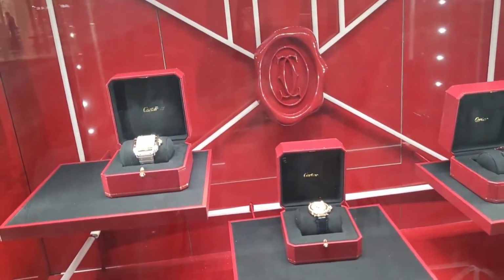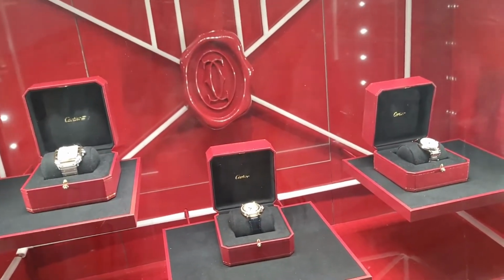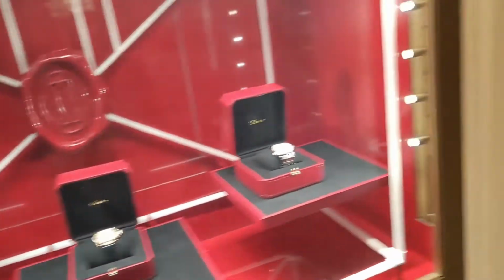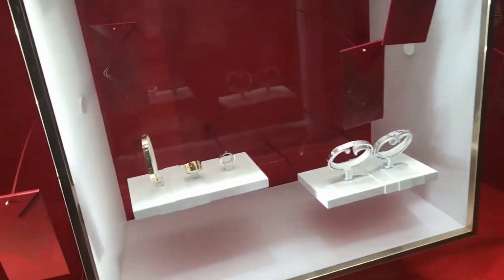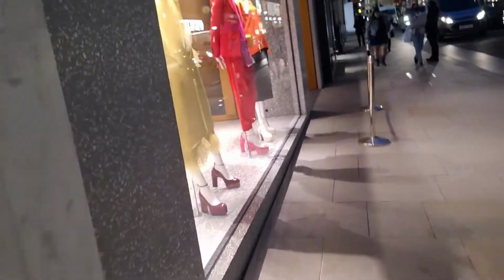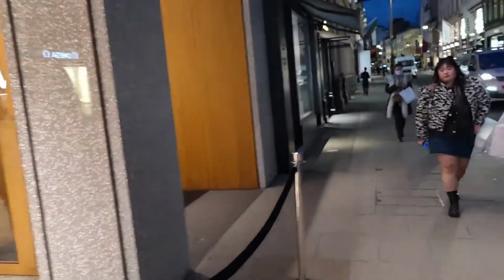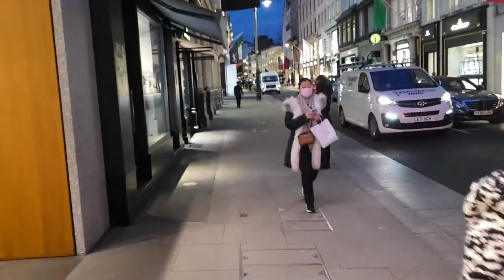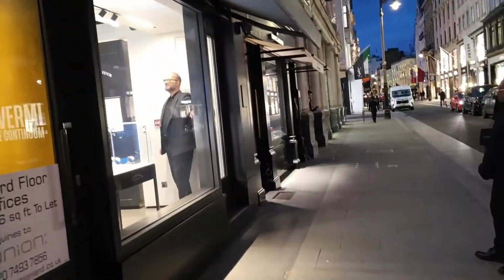Now we have another Cartier down the road, which we'll have a look in the window of in a minute. This is the smaller Cartier. I was going to say it's just a watch one, but it's not. You've got rings and bangles and other bits there. Valentino we've had a look at from the other side of the road, so it gives you that. Let's have a look around so we can see any more things happening, any more posh cars.